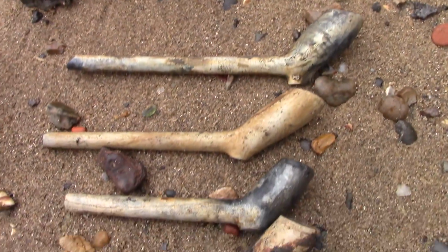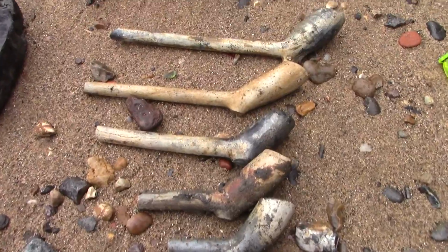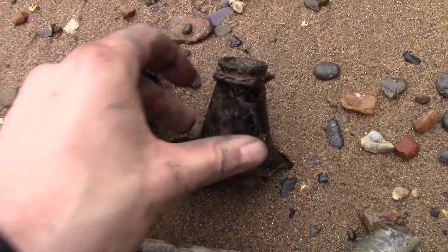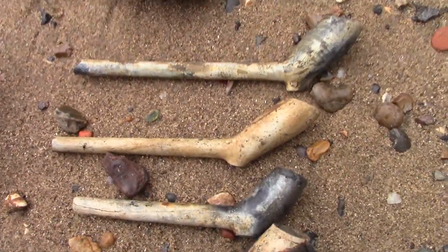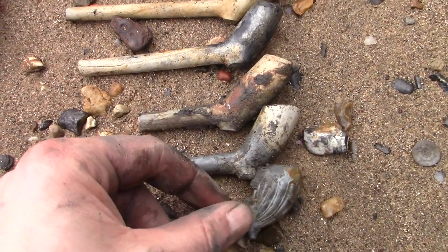PM. Here's the other pipes I've had today. Quite a good one actually. There's 6 pipes. A few bottle tops. Should say that these are 1750. That one might be slightly earlier, and then they've got a Victorian one there.